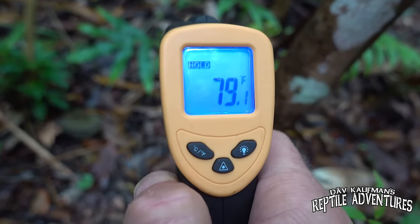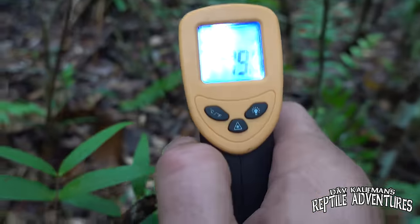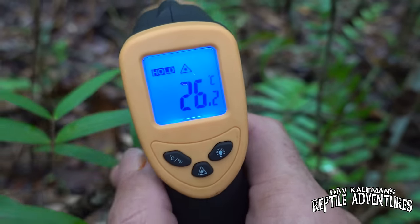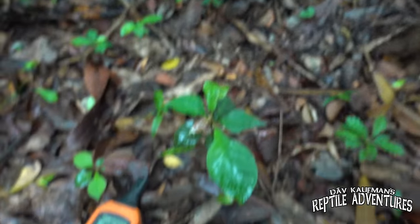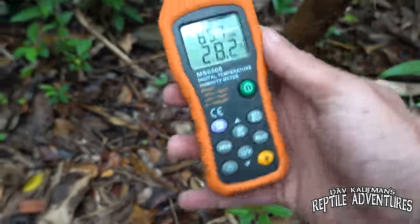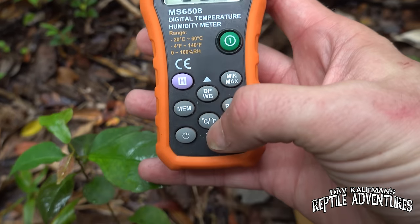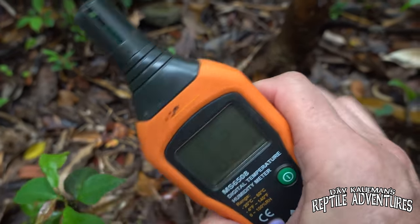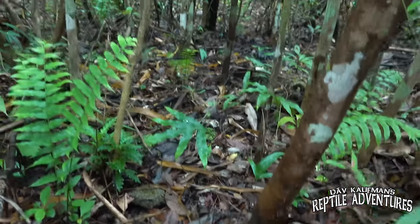The ground temperature around the snake, look at that, 79 over there, 79 over there, 79 over there, which again is 26 degrees Celsius. So the snake's body temperature is the exact same temperature as the ground and its surroundings. But let's see what we have for humidity and ambient. We have 85% humidity and 28 degrees Celsius, which is 82 degrees Fahrenheit. That is the ambient temperature and the humidity that these snakes are living at here in Madagascar, and they are common here, and they are thriving in this forest environment.